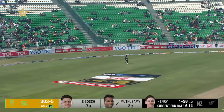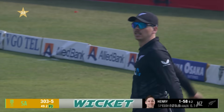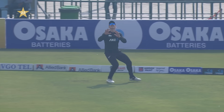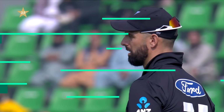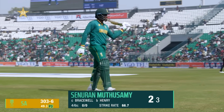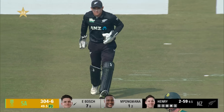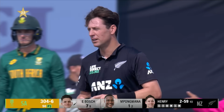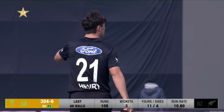Oh, he's played that straight down the throat of long on. Bracewell takes the catch. Muthusamy goes. And once again, it's the short of length, slower one, off cutter from Matt Henry. The bounce is still pretty good, so the connection was not there for Muthusamy. Muthusamy goes for 2, South Africa 303 for 6. Yeah, pace-off has been working, and it has worked perfectly well for Henry and New Zealand. So this over, just 3 runs off it, and South Africa wrap up their innings with 304 for 6.